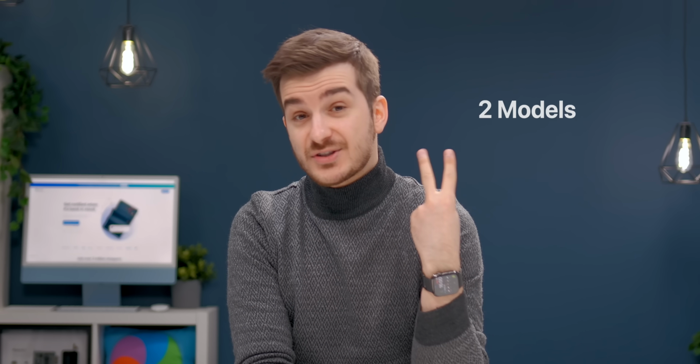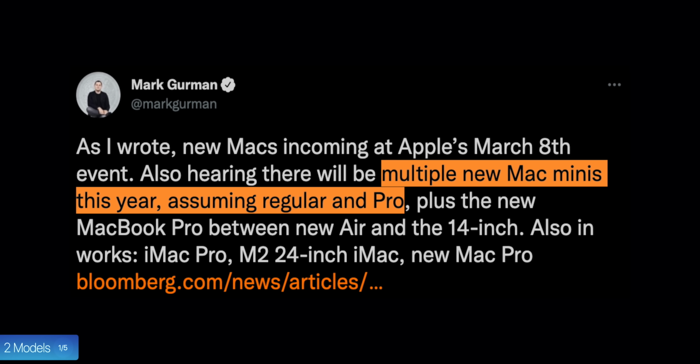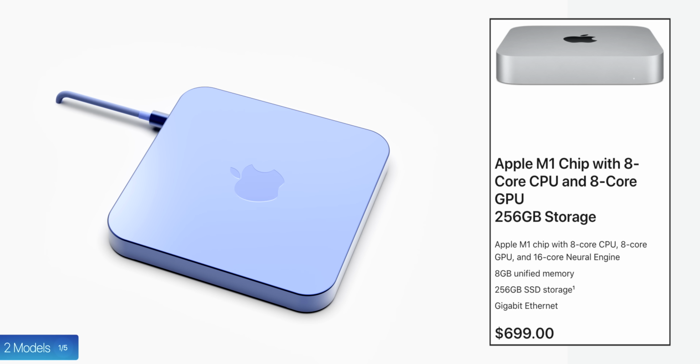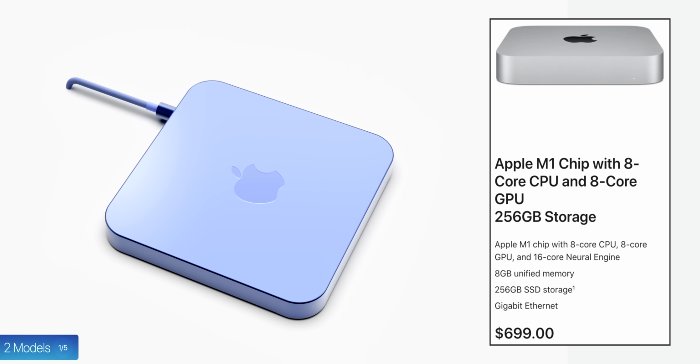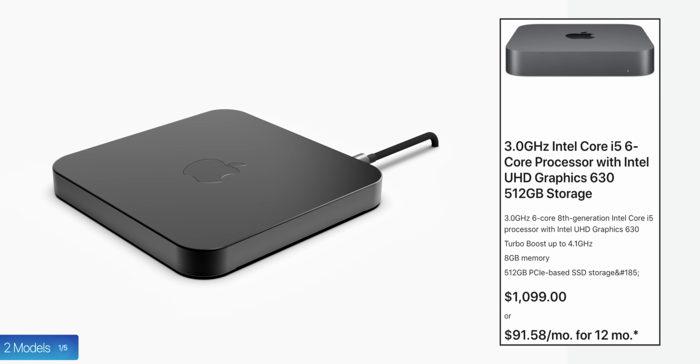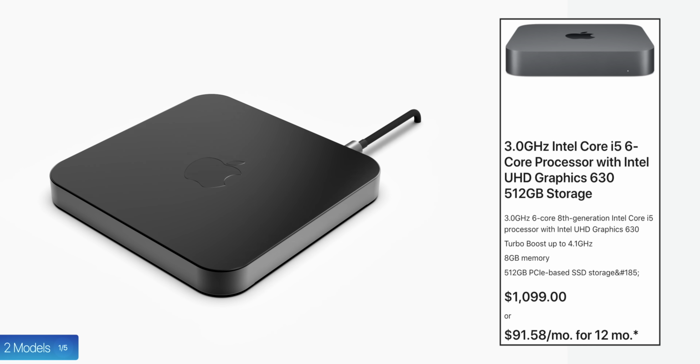And now, back to the video with the first reason why I'm super excited for the Mac Mini, which is the fact that we won't have one model, but 2. Yes, according to Mark Gurman, Apple will be releasing a regular version as well as a Pro version. The regular model will be replacing the M1 Mac Mini, released in November of 2020, while the Pro model will finally replace that Intel model, which was released back in October 2018.